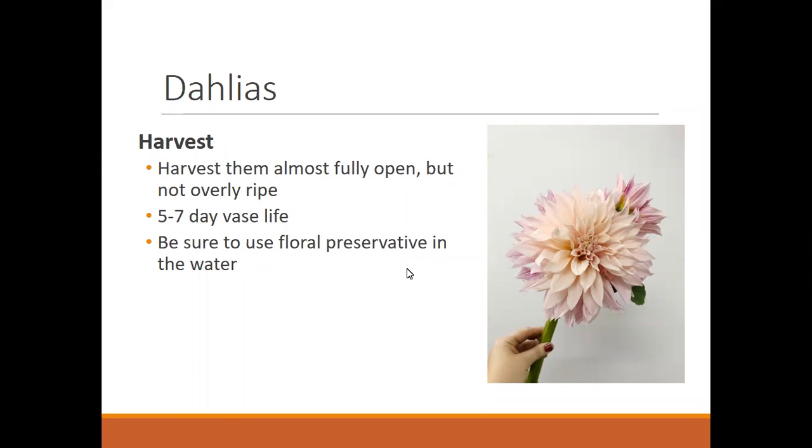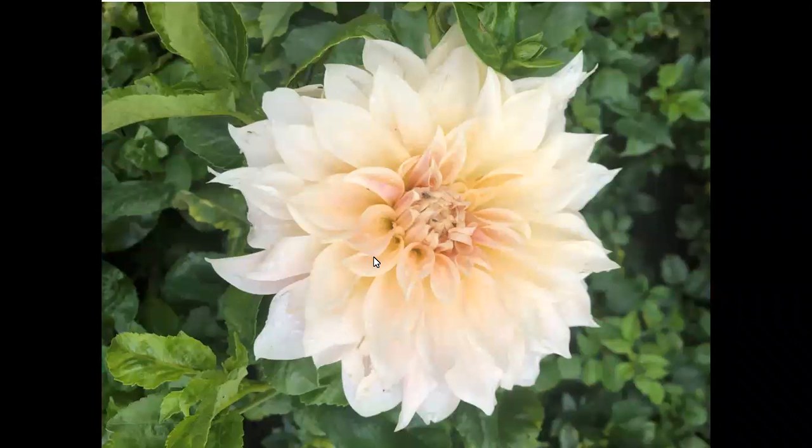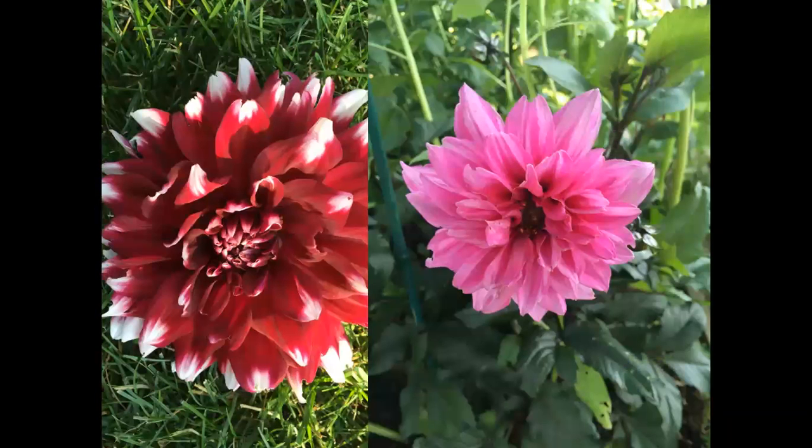Okay. You can also make sure to have a good flower food or holding solution in your buckets. That's also going to help with the vase life a little bit. But yeah, just keep in mind that they're not going to ship well at all, and they're not going to have a super long vase life. Tons of varieties to pick from, just about any color range, and ranging from dinner plate size to smaller ball dahlias. There's daisy-like. There's a lot of options when it comes to dahlias.